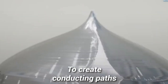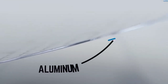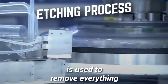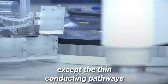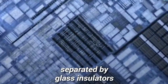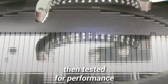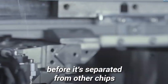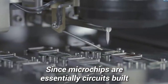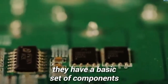step. To create conducting paths between the components, a thin layer of metal, such as aluminum, is overlaid onto the chip, and the etching process is used to remove everything except the thin conducting pathways. Several layers of conductors separated by glass insulators can be laid down. Each chip on the wafer is then tested for performance before it's separated from other chips on the wafer by a saw.